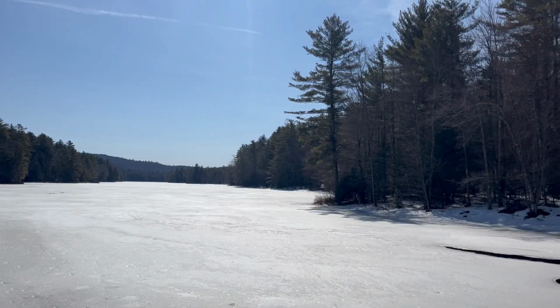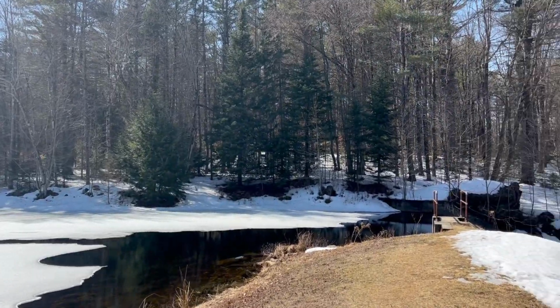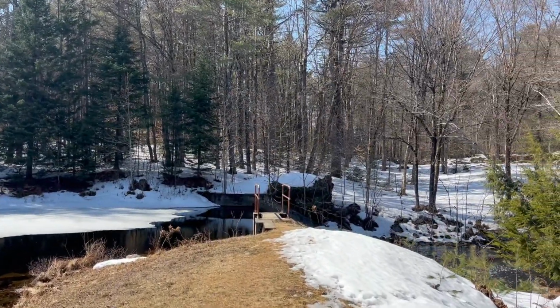What a nice place. Let's go over here and check the dam out. This is cool. I definitely want to come fishing here.